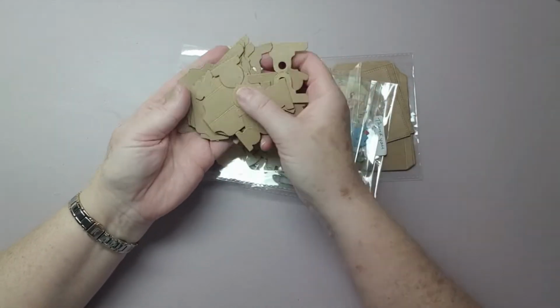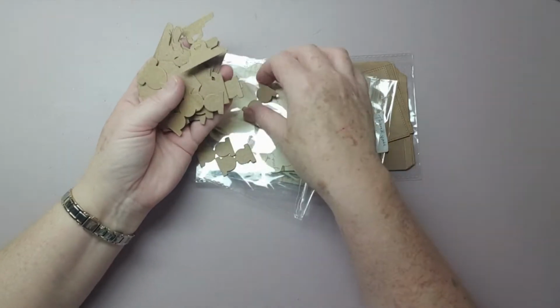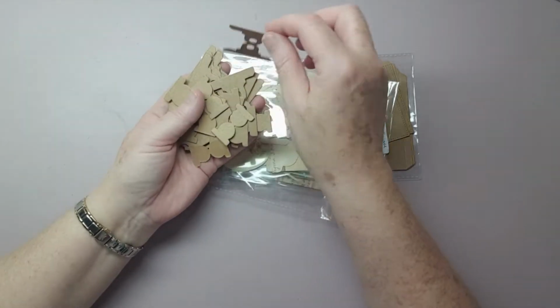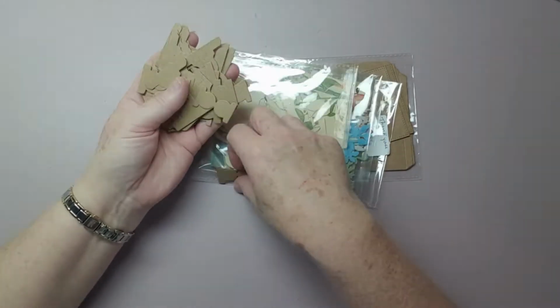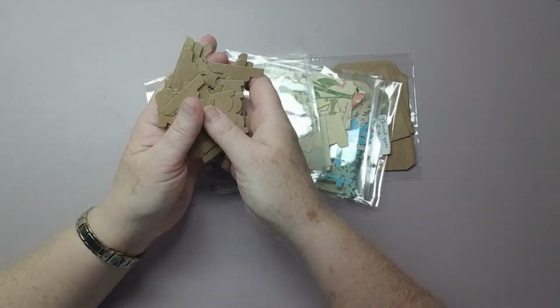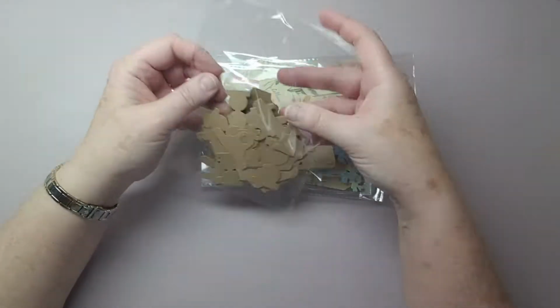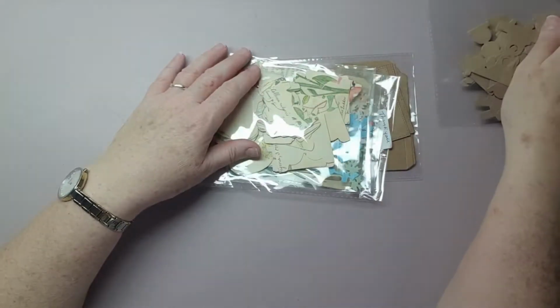So there's all different tabs and file folder tabs and things like that. So they will be on all shapes and sizes. So, and they are so reasonable, and Violet doesn't charge postage for her items. So that's all of those.